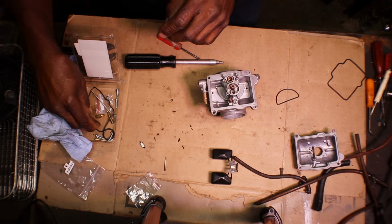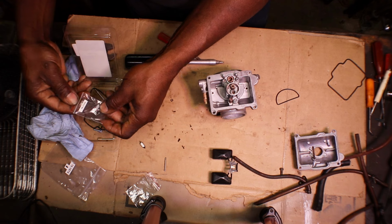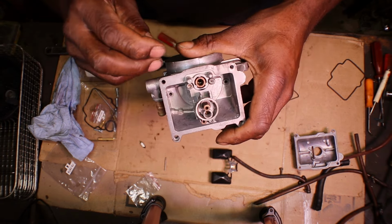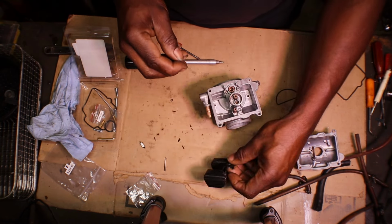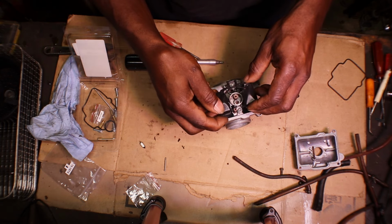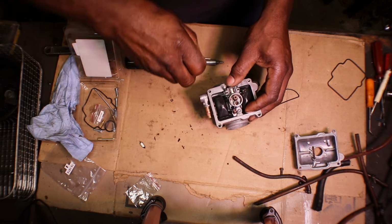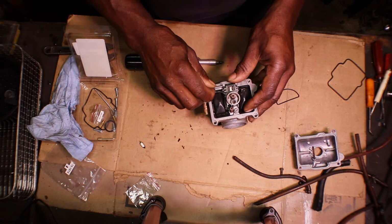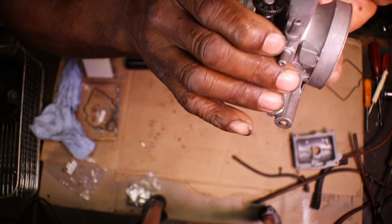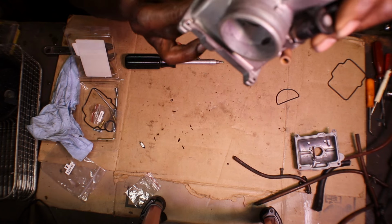Alright, so we got a new needle. And this one has the seat that's pressed into the carburetor. Some of them have removable seats for the needle that you can get out. Some of them have screens down in there to keep the trash from getting in the carburetor. So there's our float. And you want to make sure that's going up and down, and your needle's moving like it's supposed to.